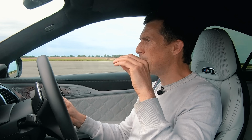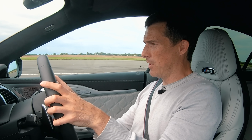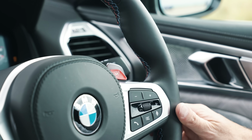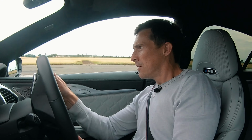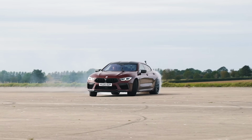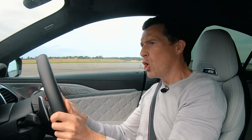It also has a special 4-wheel drive system which you can put into 2-wheel drive mode, and I can do it because I've pre-configured it by just pressing these buttons here. So if I double press that M2 one, it's put me into 2-wheel drive mode. So now I can basically drive this car like a bit of a hooligan.